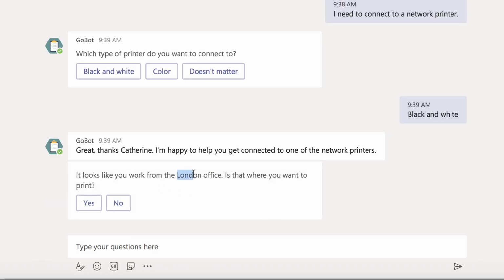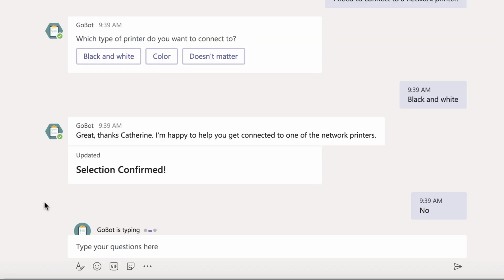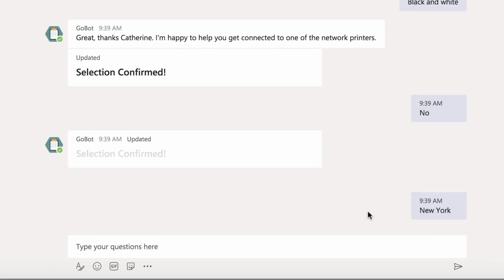So GoBot now knows that I'm coming from or I work in the London office, and it's going to ask me if I want to print there or elsewhere. I'm going to say no, and I'm going to choose a different office so I can show you how that switch statement worked. So I get to choose here headquarters, London or New York. So I'm going to go with New York.